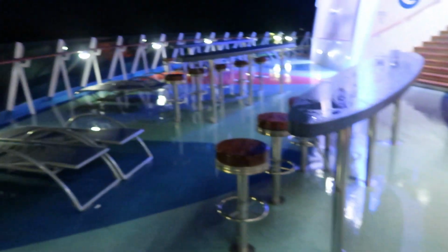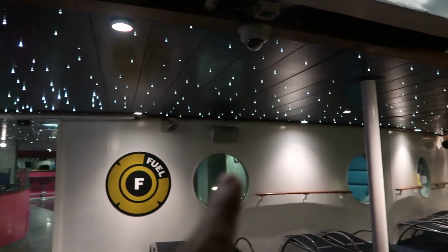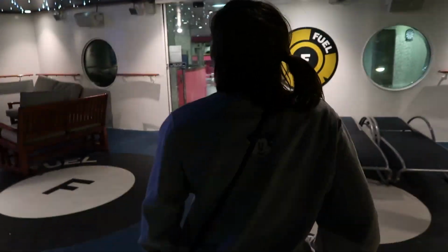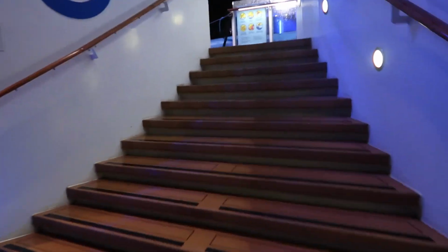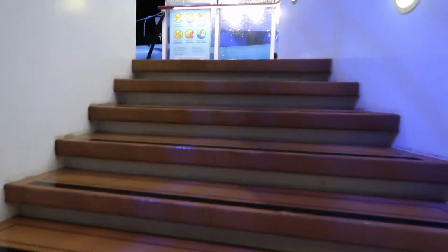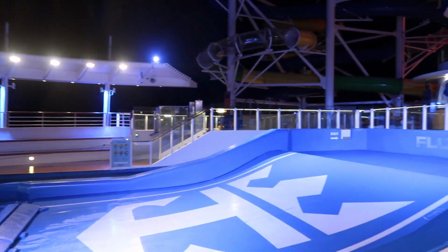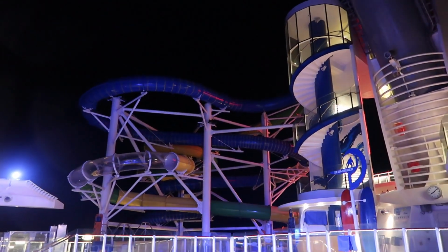Now we're out on deck, as you can tell by the wind probably, because we wanted to check out the night aesthetic of the ship up on top. But I did want to point out before we head up there, look outside Fuel here, the teen area, with the shimmering, sparkling starlights. They should just have this everywhere. Every ceiling in the world should have this. Yes, I agree. Now, let's head up here by the Flowrider and check out this night aesthetic. Some blue mood lighting by the Flowrider.